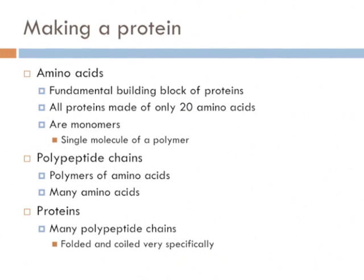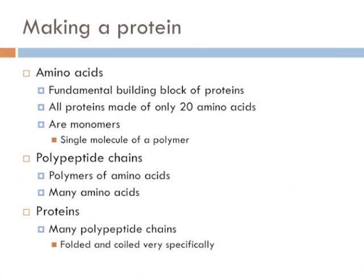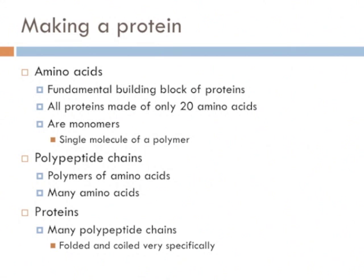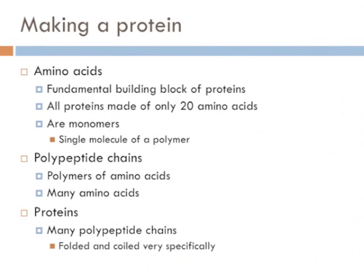And just like words don't make up a whole story, polypeptide chains, which are like the words, are combined into big units called proteins. So we can think of proteins like a whole story, the polypeptide chains as the words, and the amino acids as the individual letters. So amino acids are the fundamental building blocks of proteins. All proteins are made up of only 20 amino acids, and they're considered monomers. They're a single molecule that combines to make a polymer. And we're going to talk a little bit more about that in the next couple slides.